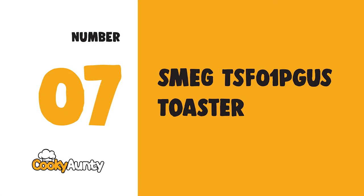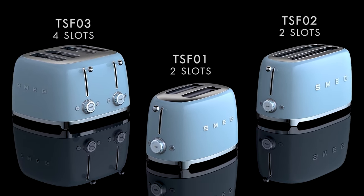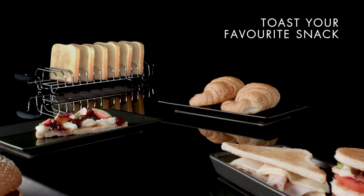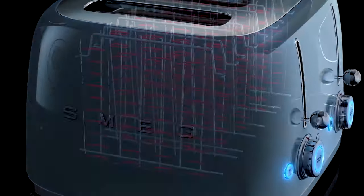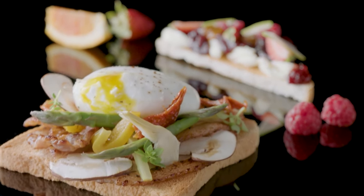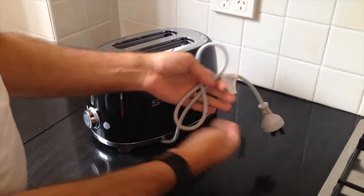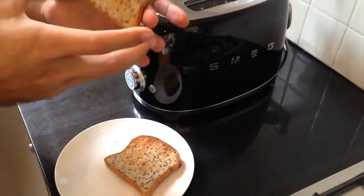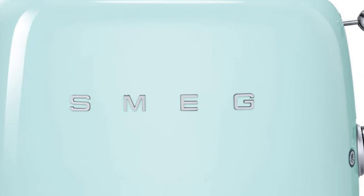Number 7. Smeg TSF01 PGUS Toaster. Smeg 50s retro style appliances will add a pop to any kitchen. With a powder-coated steel body, polished chrome base, stainless steel ball lever knob, and backlit chrome knob.